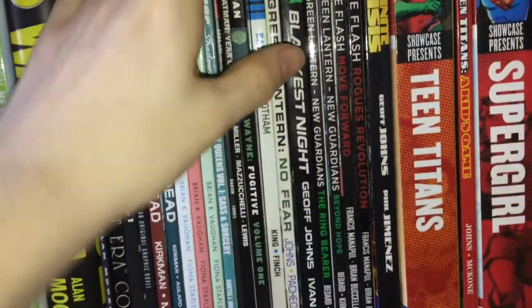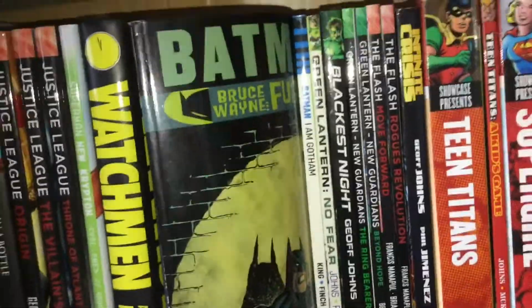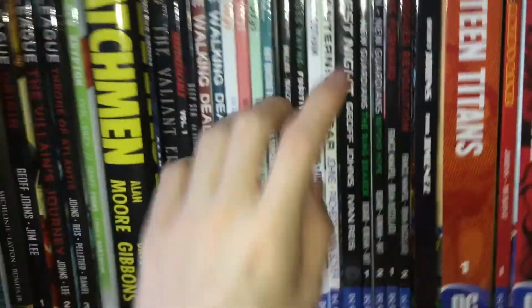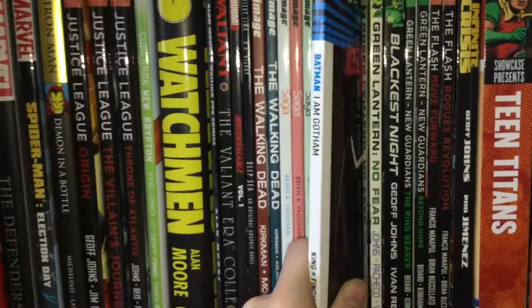Batman Fugitive Bruce Wayne, book 1. This is a pretty good read. It's nothing phenomenal though. Batman Rebirth, Volume 1, Batman I Am Gotham.